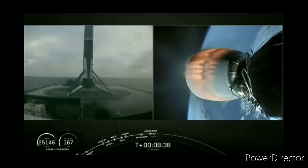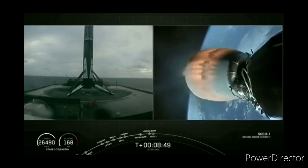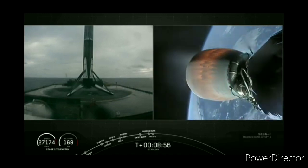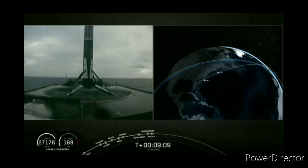Now, coming up about 8 seconds from now, second stage is also going to shut down its engine for second engine cutoff number one. Keep an eye out for that on the right-hand side of your screen. SECO-1. And successful shutdown of the Merlin vacuum engine. Navigation officers will be assessing whether we have ended up in the right orbit. And most of the way up, we were right down the middle. Nominal orbit insertion. So good call out there.